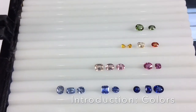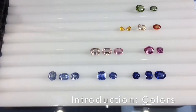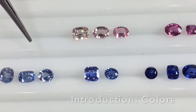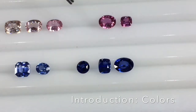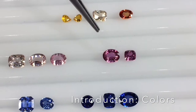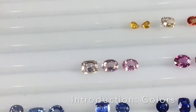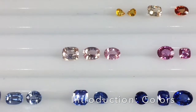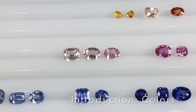So now we will look at some examples. The most desirable sapphire colors are your traditional blue color, especially this really strong, vivid color range. Then we have pink, and a beautiful color range called Padparadsha. This is, I believe, a pinkish to orangey pink to sort of sunset color.